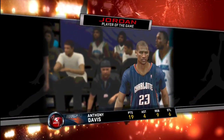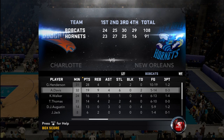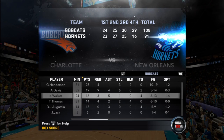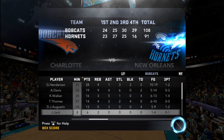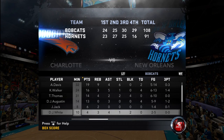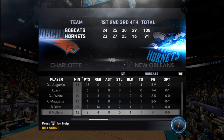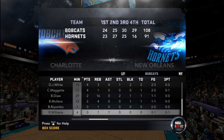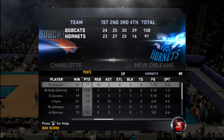But taking a look at the player stats in just a second, you're going to see Anthony Davis 19 points, 4 assists, 9 rebounds, 6 steals, just horrible for us. Gerald Henderson 10 of 19, 28 points, he had a monster game. Tyrus Thomas 6 of 10, 14 points, and 4 blocks, another monster game. Like I said, I forgot to show the team stats. Boris Diaw 16 rebounds, that is just amazing. Out rebounding everyone on our team, which is also kind of embarrassing.